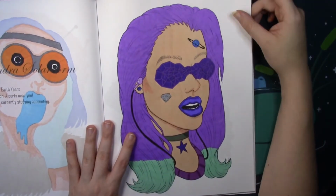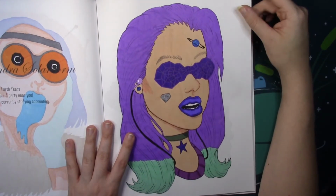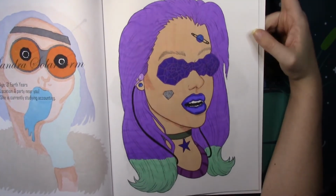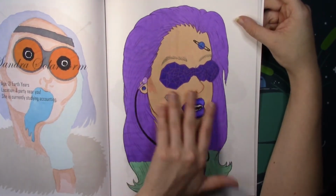This was the last page I colored, Sandra Solar-Storm. She's 21, she's at a party near you, and she's studying accounting. I did her hair in 2 colors. It fades into this light blue color. And her glasses have been done with Posca paint. They're kind of like these cool crystal glasses.